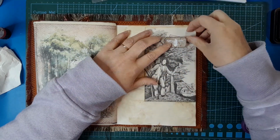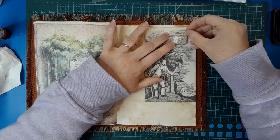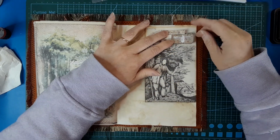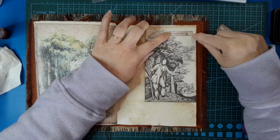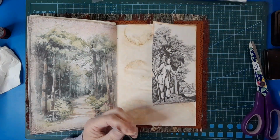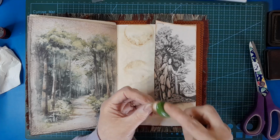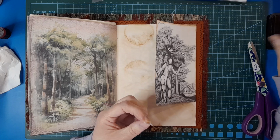Wondering about... No, don't like those together. Not in that way. Maybe just simple as location. Okay, let's do that. Let's give it a little ink around just because I can still see those white edges. There we go. Just a wee light one.